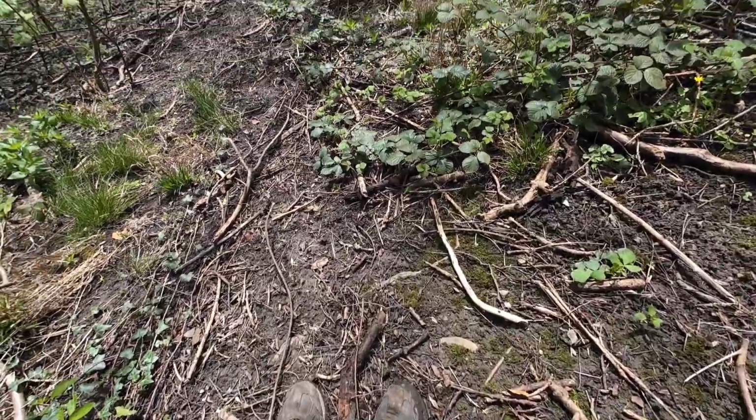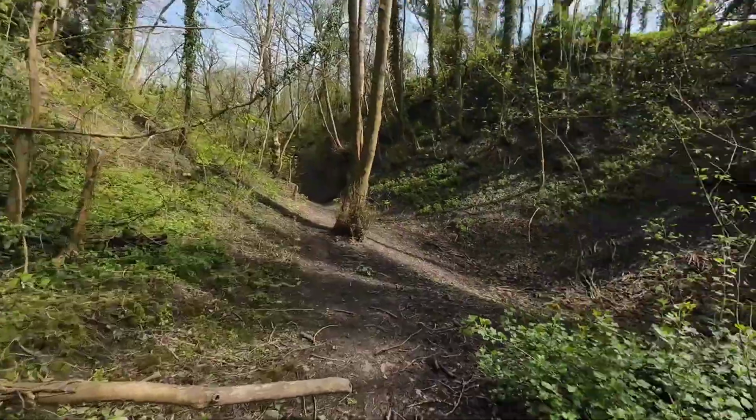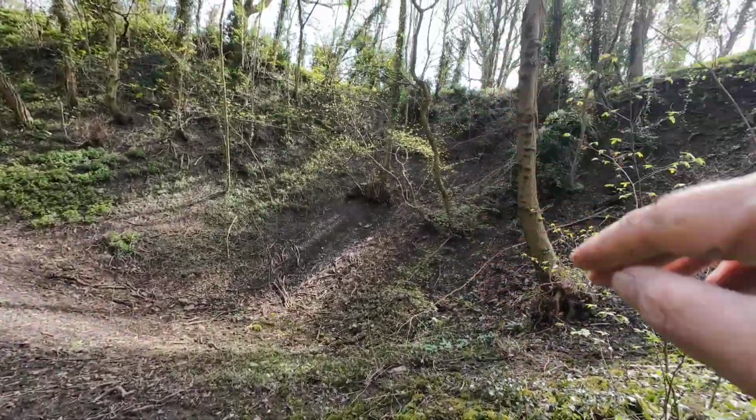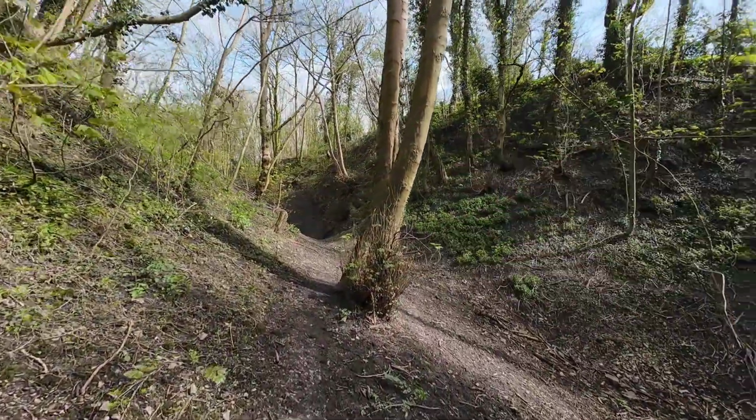So if we can carefully get to the bottom, oh wow, we've actually made it. You can sort of see it really goes deeper here. Look at the size of this. And then I've just noticed the very old side walls right away there. I think this is actually where that photograph was taken, so fingers crossed it is.